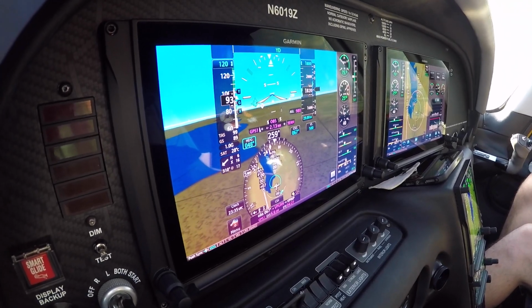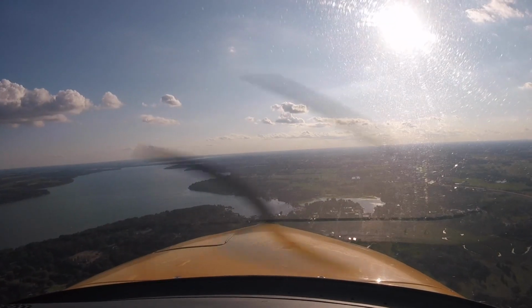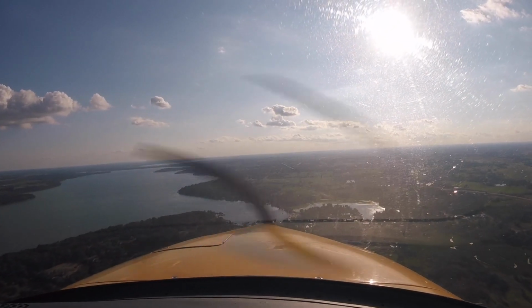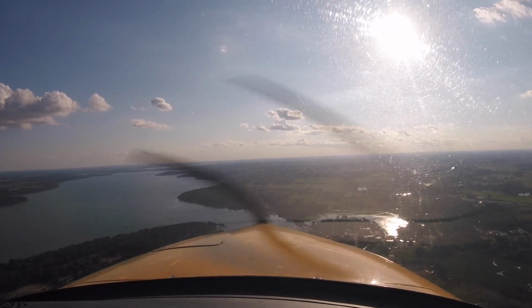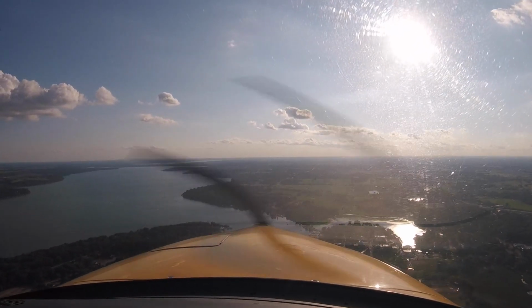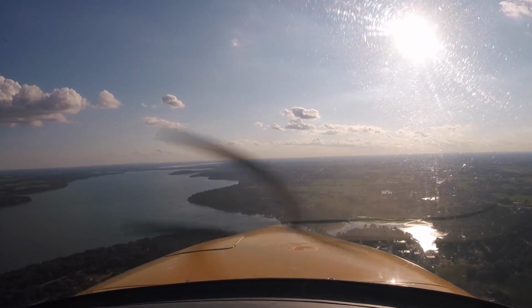All aircraft who have not yet reached Green Lake, we are holding at Puckaway Lake. Any aircraft who has not reached Green Lake or entered the Green Lake hold or been otherwise instructed, make sure you are holding at Puckaway Lake. Enter the hold at Puckaway Lake now.